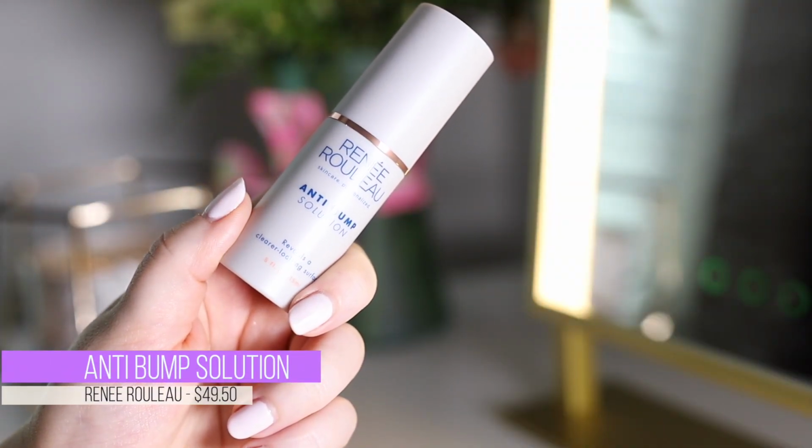You guys, since quarantine started, I have had 3 chin breakouts. Like 3 cystic pimples. It's one pimple, but it's cystic. It starts under the skin. I can feel it tender to the touch. It's a bump. It's just, oh my gosh, terrible.